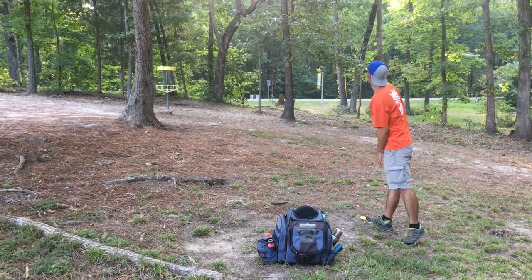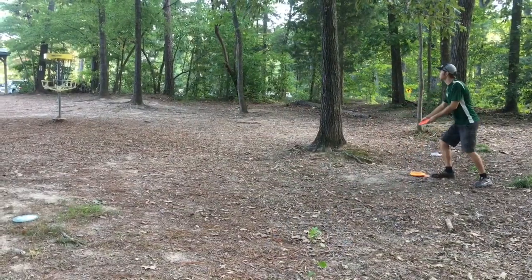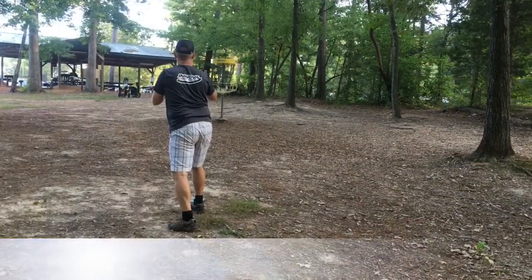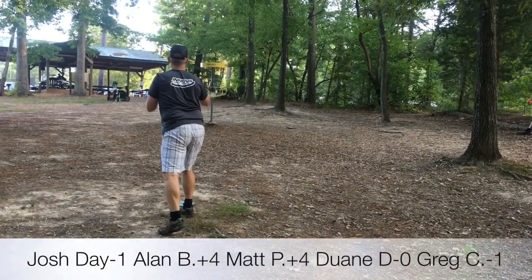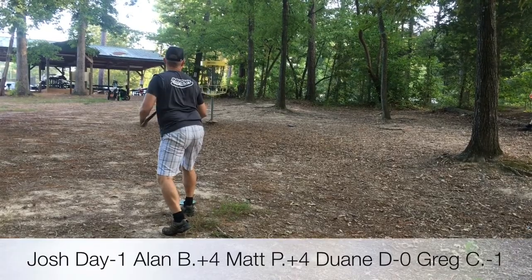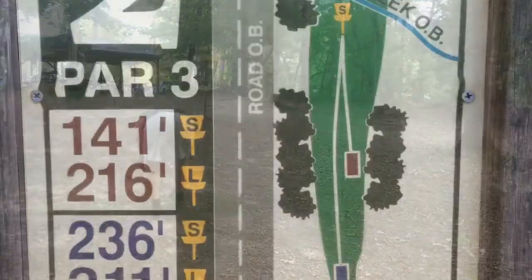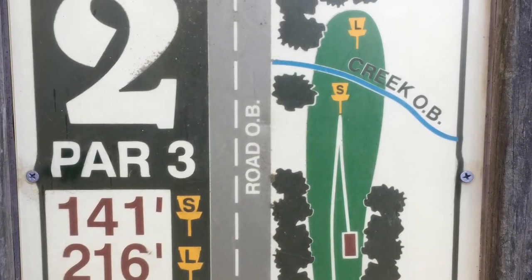Duane lining up his super lofty putt. Josh Day. It's cool to see Josh again. He's from Columbia, but he works at Innova up in Rock Hill. Super solid player. Real nice guy. Some good twos.